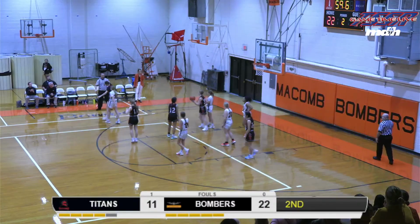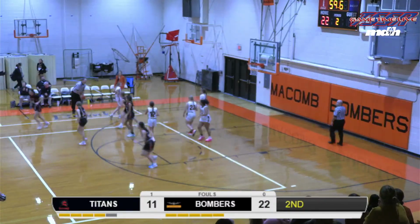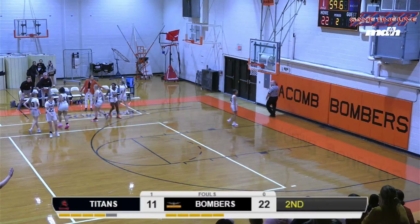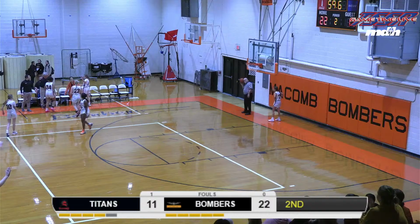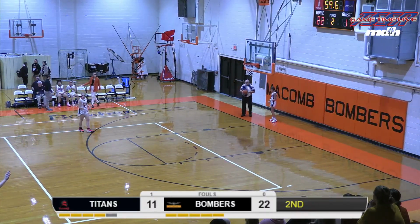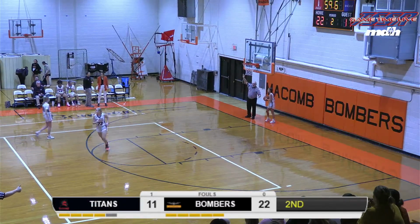Pass inside, and they're going to call a double dribble. Hare and Hines will check back in for the Bombers. Amelia Harness and number 23, Nettie Wayner, will check in for the Titans.